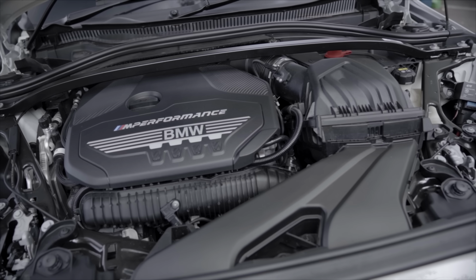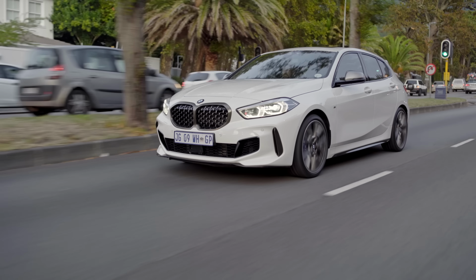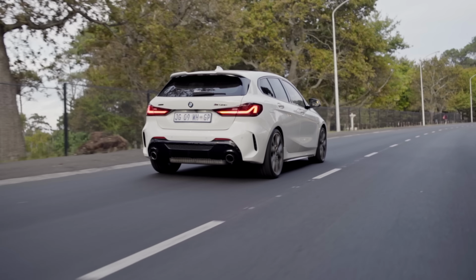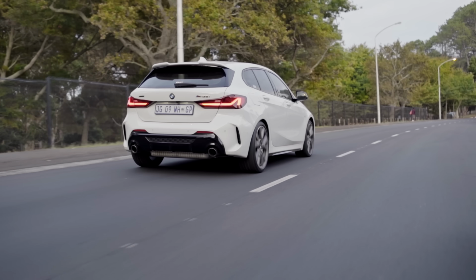So I don't think the engine is lacking in terms of firepower. It's maybe lacking in that kind of oral excitement department where the 6-cylinder would have delivered that lovely BMW raspy voice note. But now we've got this sort of 4-pot thrum, which is not terribly interesting.